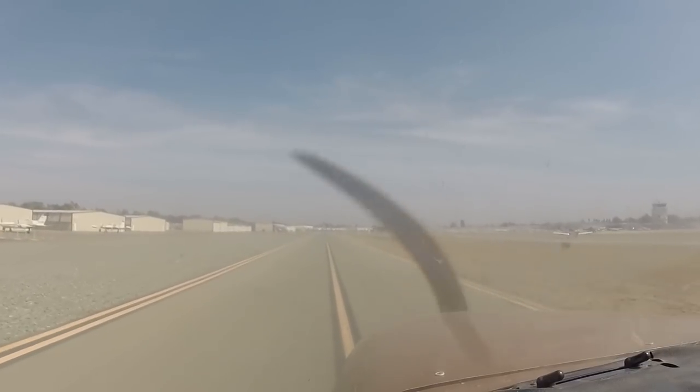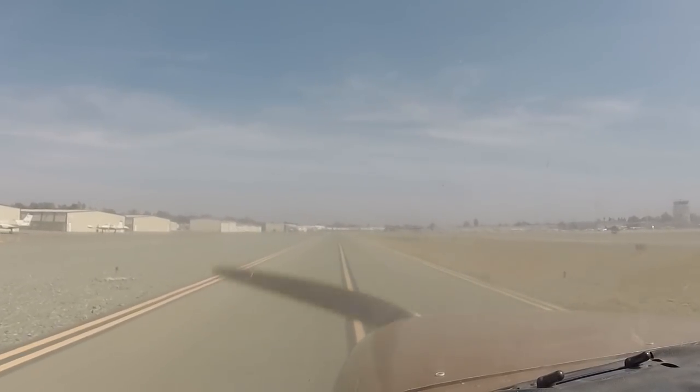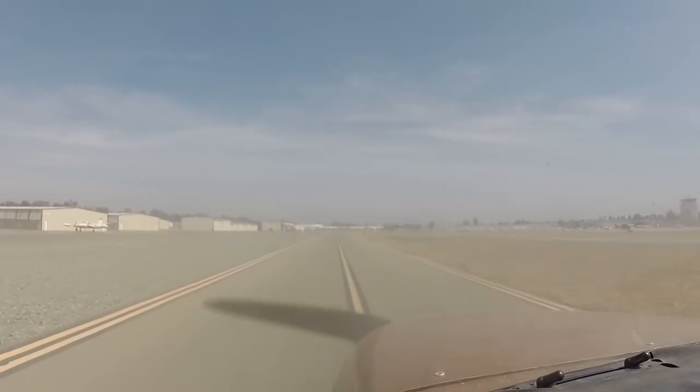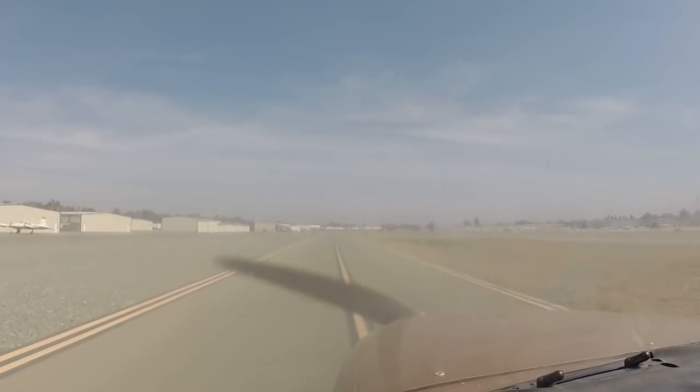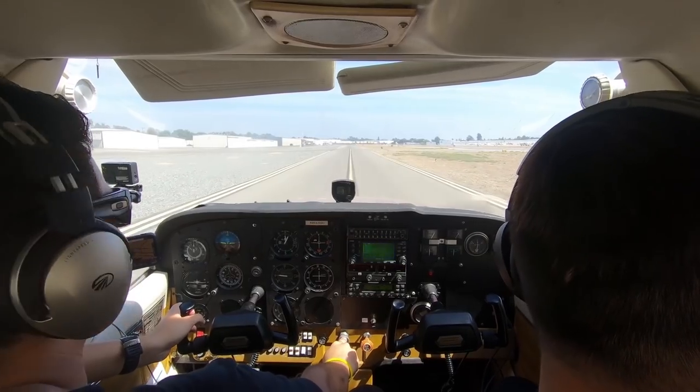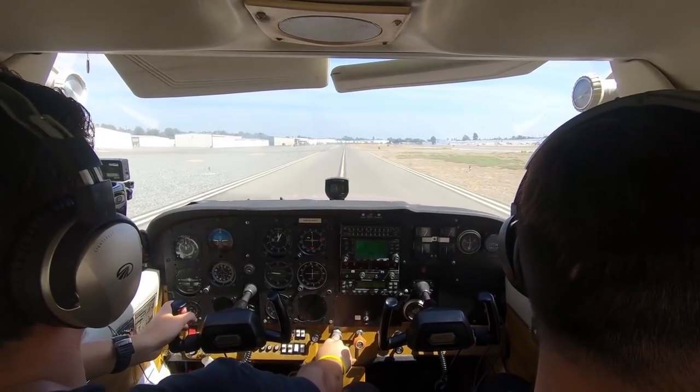24 Tango Romeo, say taxi intentions. VIP hangars, 4 Tango Romeo. 24 Tango Romeo, turn left at Foxtrot, taxi to VIP. Left at Foxtrot, taxi to VIP, 4 Tango Romeo.